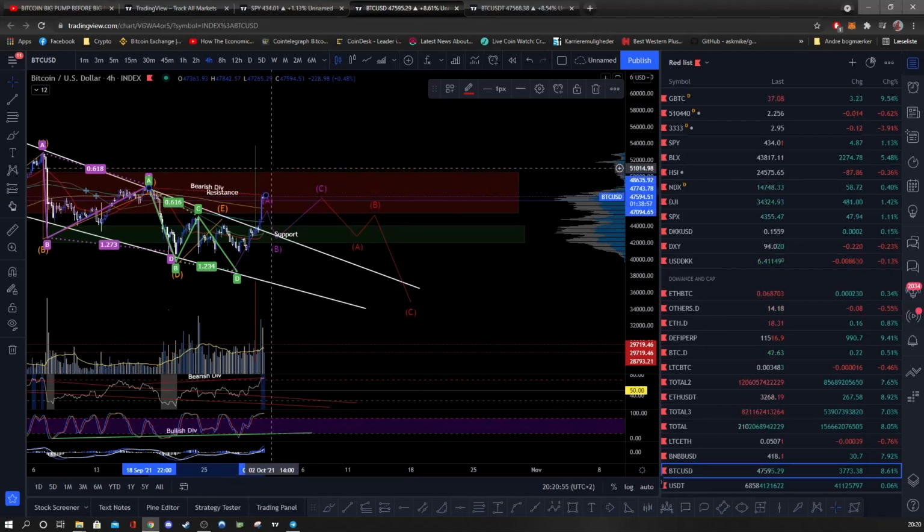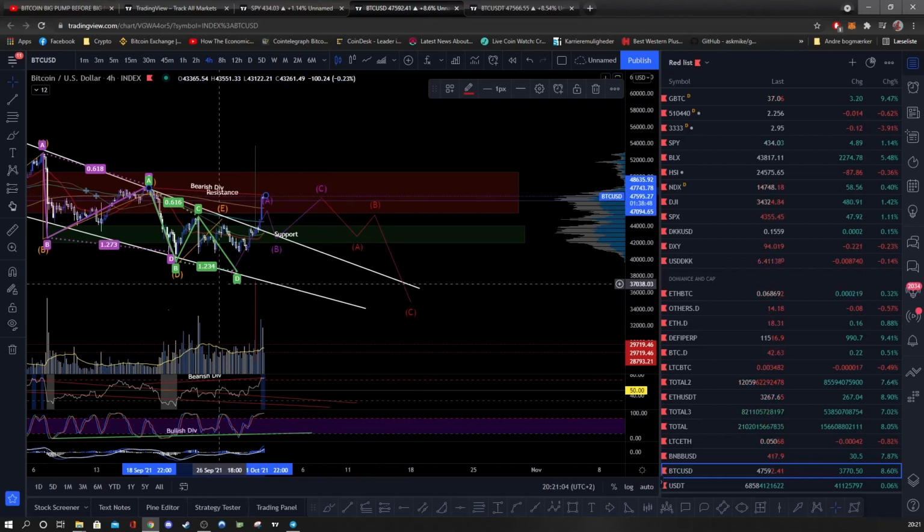It can still go up, to be honest, right? People can still push the price up if they're still FOMOing, if they still believe they're going to get rich. I highly doubt that it will keep going up, but the probability is there, guys.